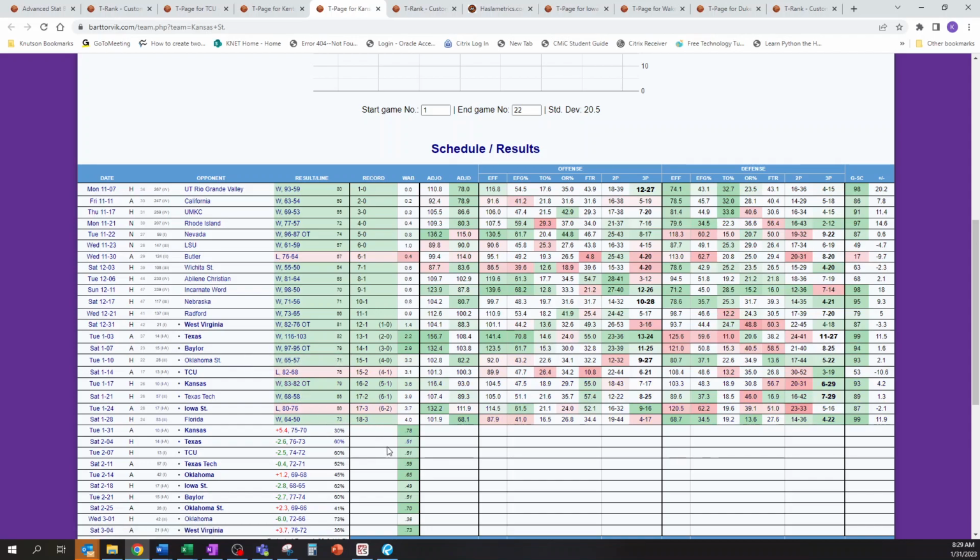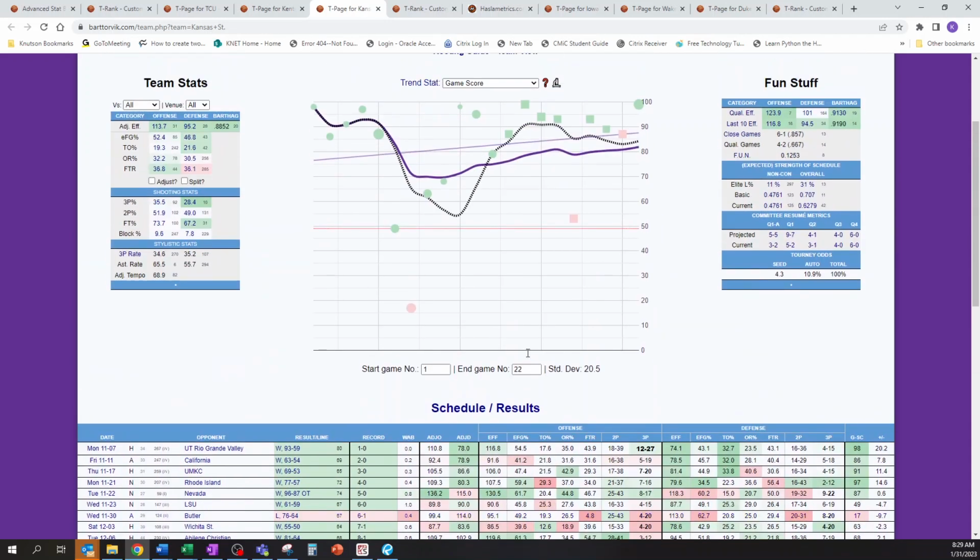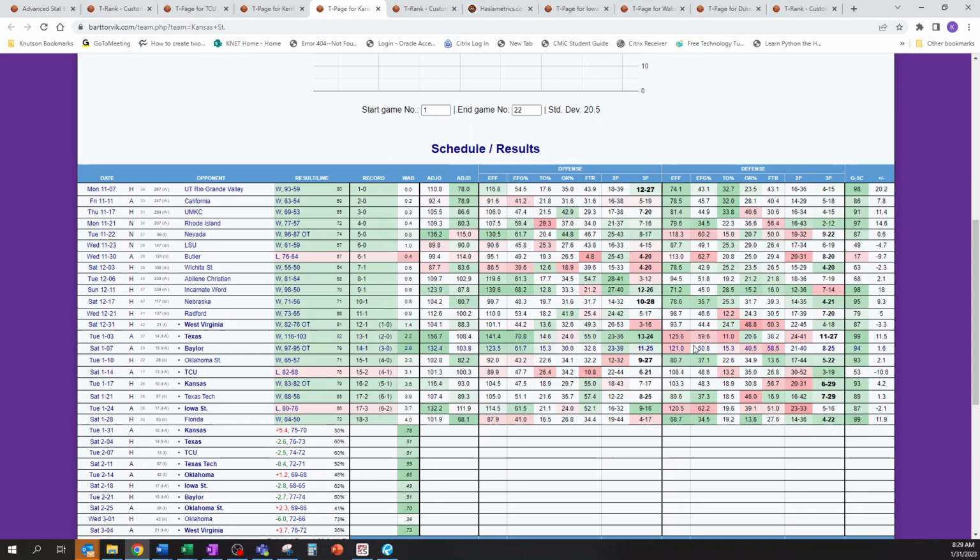Here's what I want to point out for K-State. This green here indicates 3-point luck. Red is bad luck, green is good luck. The last 5 games, they've allowed 21, 22% from 3, but on the year, they're allowing 28.4%. So they're doing something well.